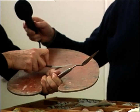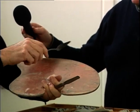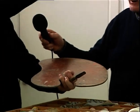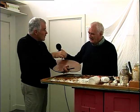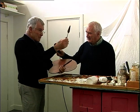You'd be mixing those with that one, and then this is the painting knife, where you'd actually use that to apply the paint. Yes. So as well as the brushes, if you're working with a lot of very thick paint, you might find it easier to trowel it on with the palette knife.